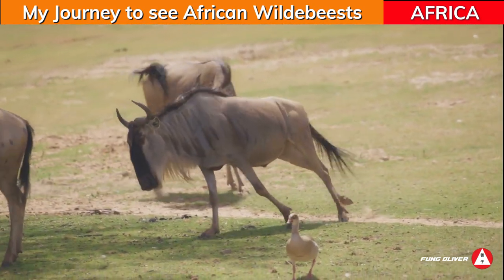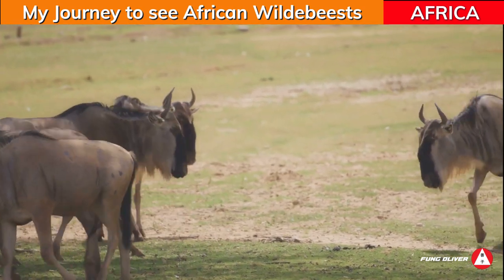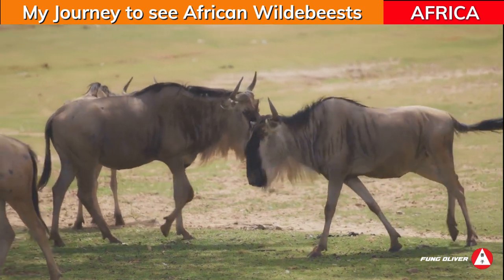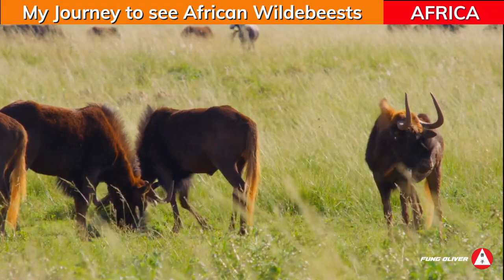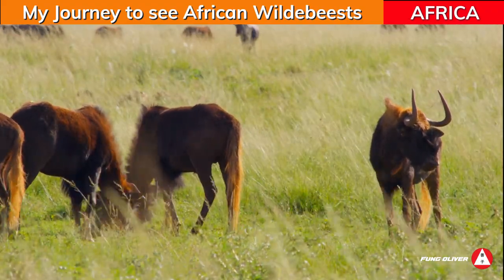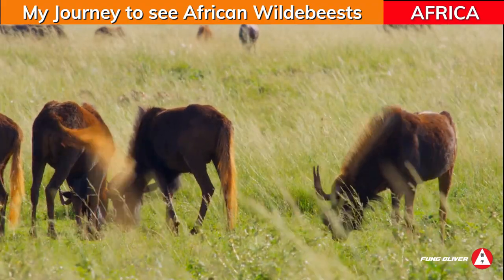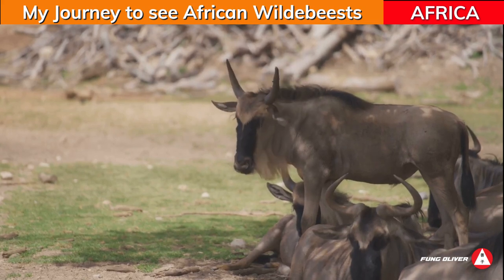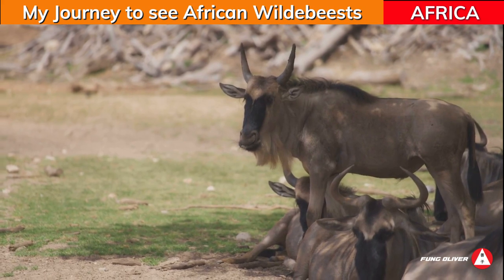The wildebeest has interesting looks: the head of a cow, the body and tail of a horse, and the legs of a gazelle. The wildebeest can reach a height of up to 1.35 meters at the shoulders and can weigh up to 200 kilograms. For a rough comparison, a full-grown animal can weigh as much as a full-grown male lion.